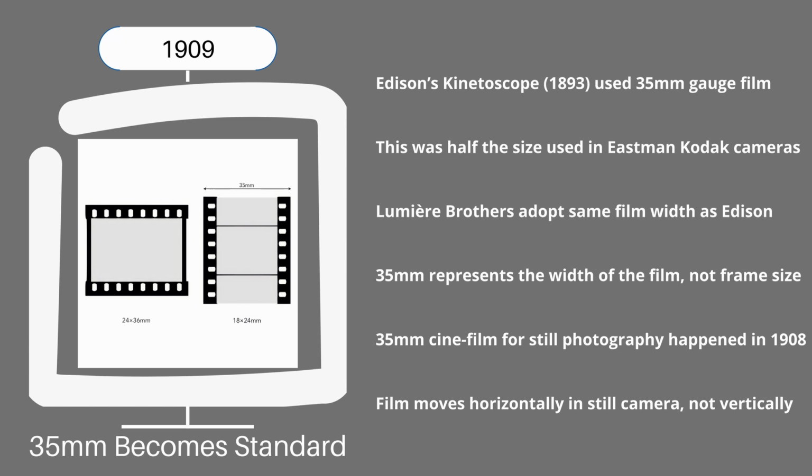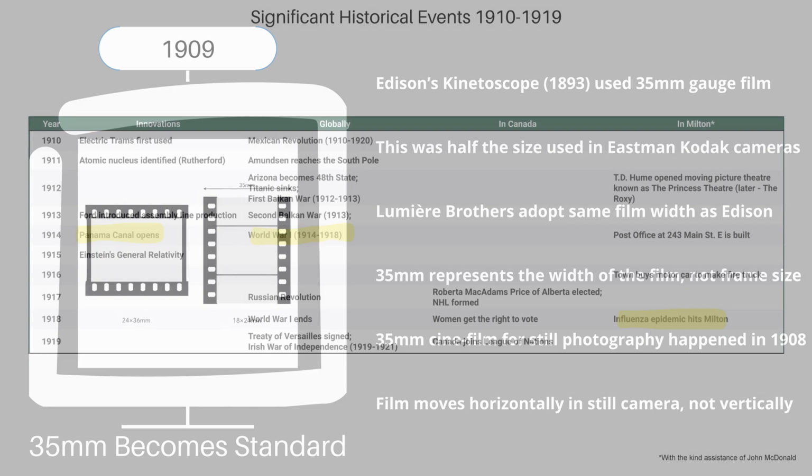In 1908, cinefilm was starting to be used for stills photography. Some cameras of that time had the film go vertically through the camera as well. In the not-too-distant future, someone will recognize that having the film travel horizontally rather than vertically will result in a larger space in which to record an image.